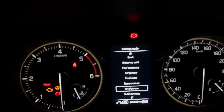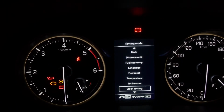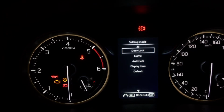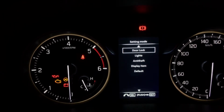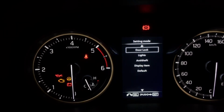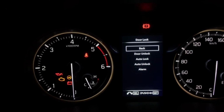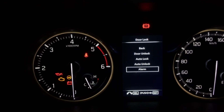And this is sensor settings. The clock settings, you can change the time and different 12 hour, 24 hour, like that. The door lock, this is what I want to explain in depth or more in details. Door lock, see, you have 1, 2, 3, 4 settings.